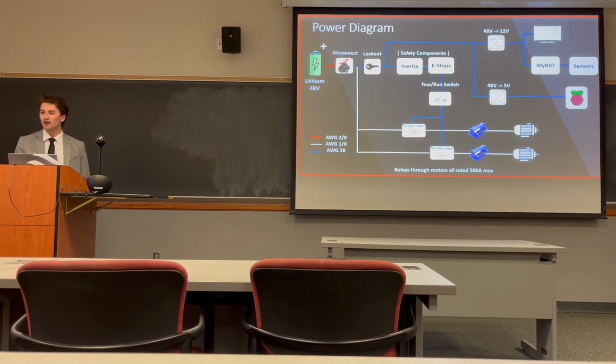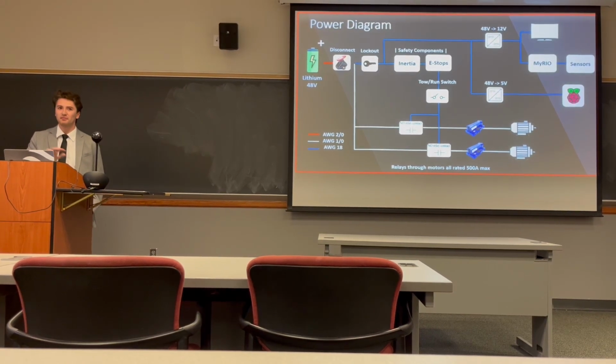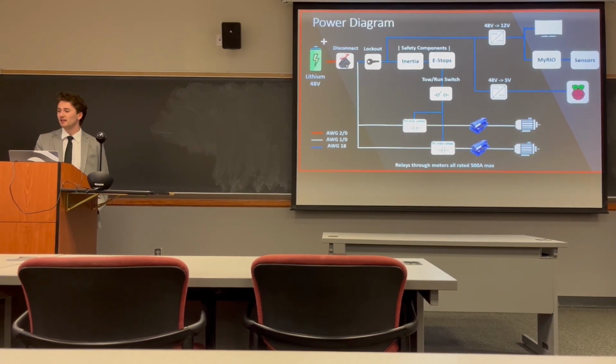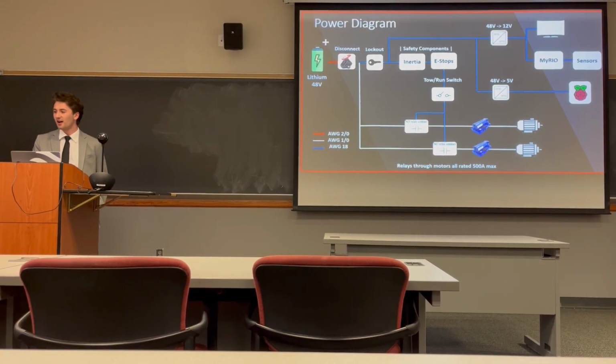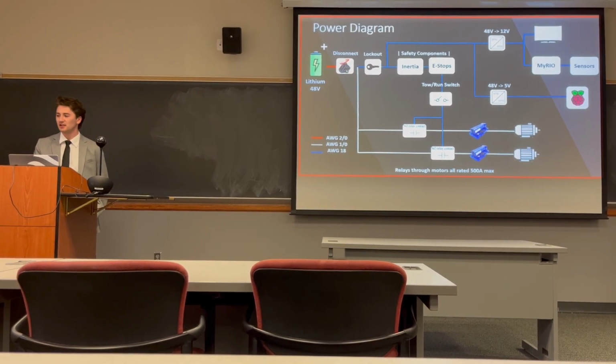Additionally, out of the lockout, it goes to an inertia switch and the E-stops. So these cut off power if anyone wants to, or if you hit anything, such as a tree. Below that, you have the tow run switch that arms the car to be in run.